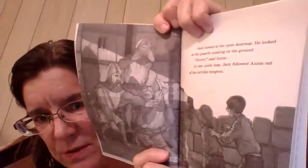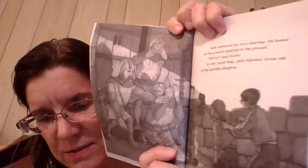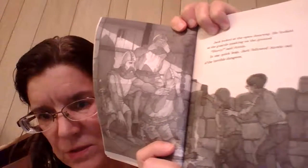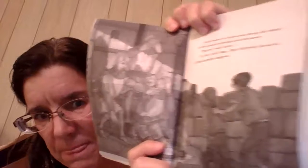Each howled and covered his face. "Down! All of you! Get down!" shouted Annie. One by one, the guards knelt down on the wet floor. Jack couldn't believe it. "Come on," Annie whispered to Jack. "Let's go now." So see, she's putting the flashlight in their faces. They must think it's some kind of magical charm or something. Or weapon.